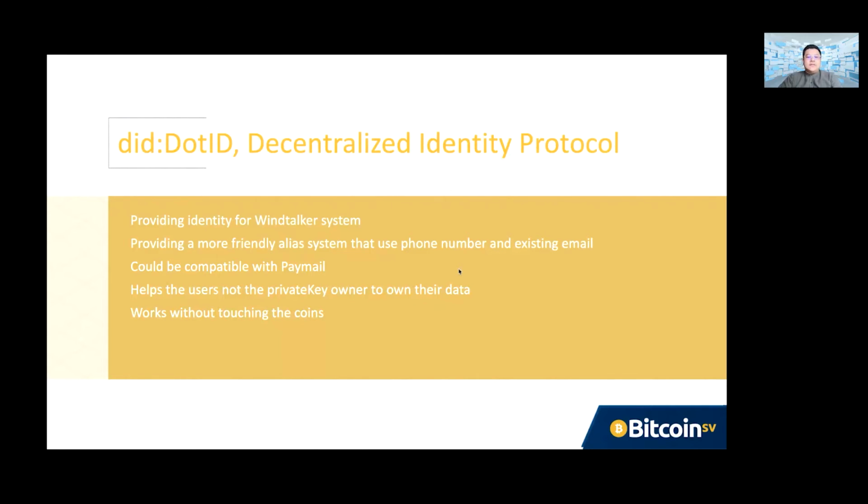number and existing email. You can register your phone number and existing email in a global decentralized ID system, and it could be compatible with Paymail. It helps the user, not the private key owner, to own their data. It works without touching the coins. We carefully design the protocol so that the needs for transactions are minimal.